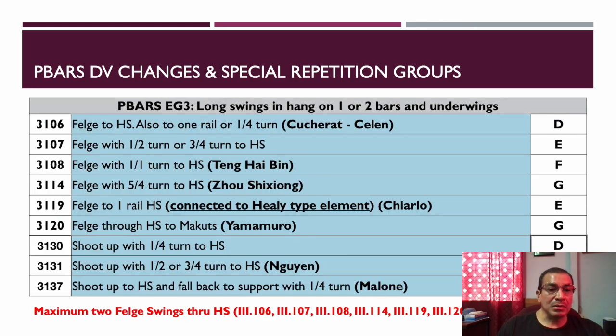If the element is not on this list, then it is not included in the special repetition because it is not considered to have the criteria. For example, this next slide talks about the pitches through handstand. So the gymnast can do 2 of this and receive the credit, and still do a pitch to support, which is a lower value element, which is not among the special repetition list. So it's perfectly correct to do it.